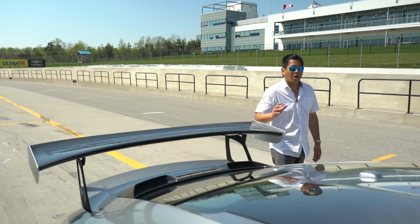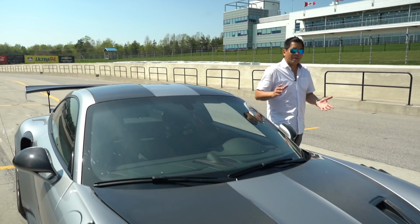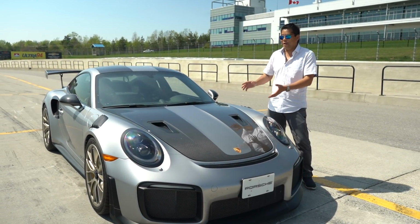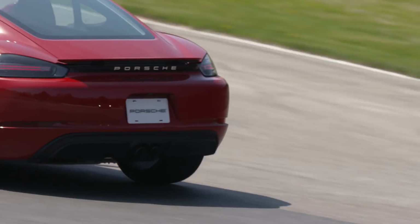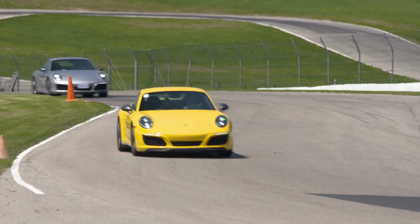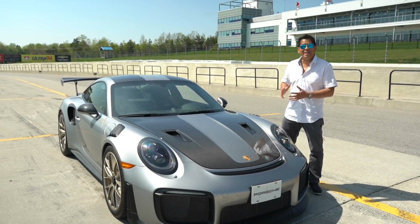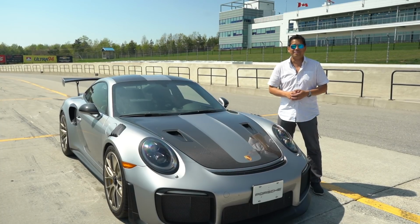This GT2 RS is quite the beast, 700 horsepower. One thing that we did prove today though, there is a Porsche for everyone. You don't need 700 horsepower and $400,000 later. You can do the same thing. Look at that Cayman GTS. What a car that was. The Carrera T, they're all so good. I've said this before, if you own a Porsche, you're really doing a disservice if you've never taken it to the track. So do yourself a favor, sign up for the next track day.